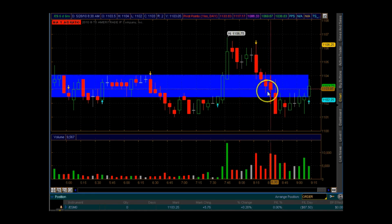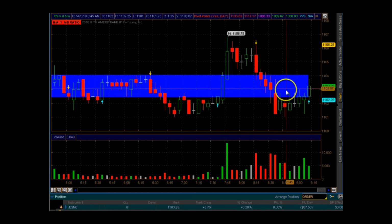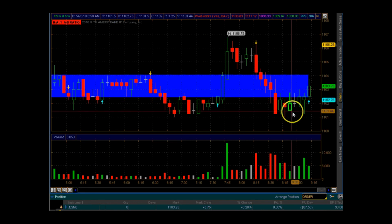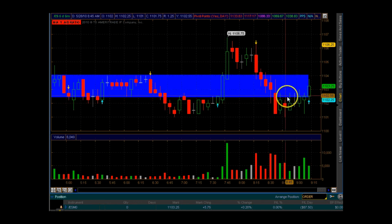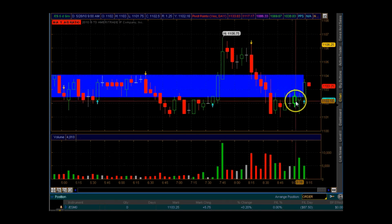After this break, I was expecting that it might go down, so I ended up taking a short here because, as you can see, it had a tough time finding demand here. It kept running into this area, back into this zone, and falling down. So I took a trade here, was able to recoup a little bit of the loss. So no big deal. It's just all part of trading.